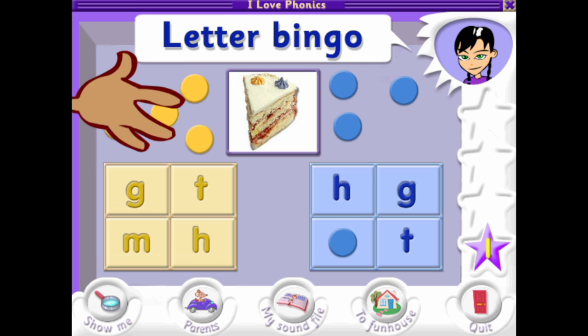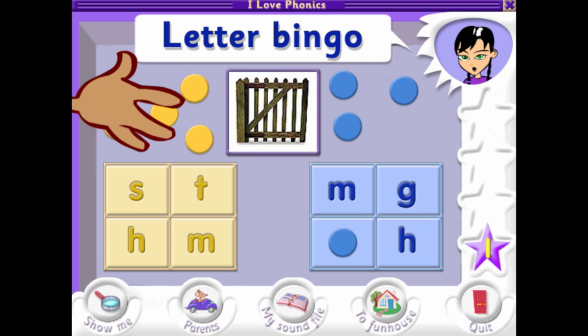Poor me! Cover the letter sound on your card that comes at the beginning of the word... gate. G. Excellent! And look! A star for you!